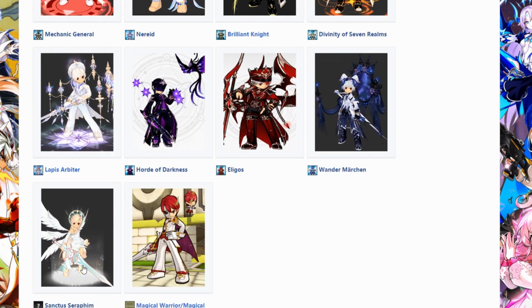And now we have Sanctus Seraphim, which is just not as good. It definitely has a purpose, again, with more of the tanking stats, more for PvP maybe, if you like it for that. And there you go. I think the Iceburner after this will be another big hitter, like Wandermarken, like Divinity of Seven Realms. Maybe it'll be like a Horde of Darkness, where just one component is really good, because Horde of Darkness weapon is still very good. But we'll see. I think that when this comes out in NA, this is definitely a skip, unless you like the set, unless you like how it looks, or I don't know. Maybe you do want those tanky stats. But personally, this is a skip for me.